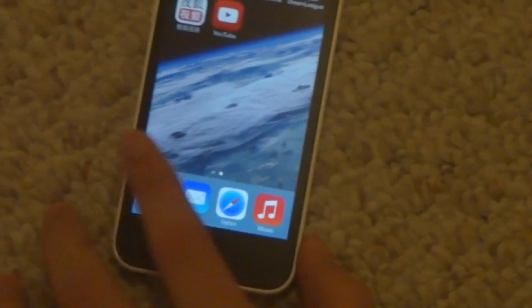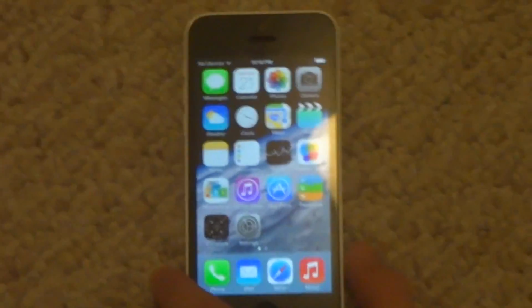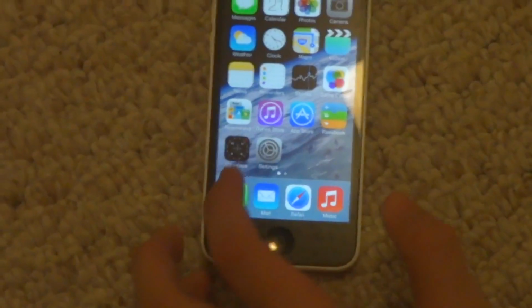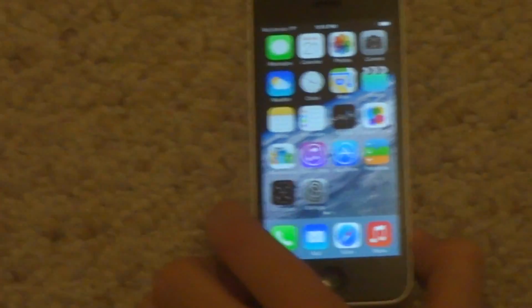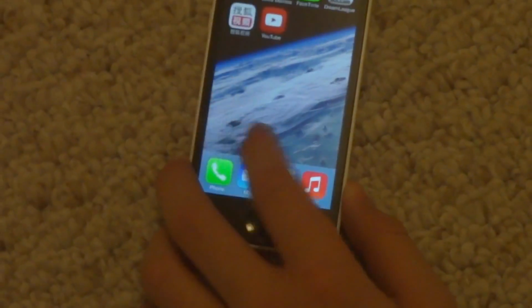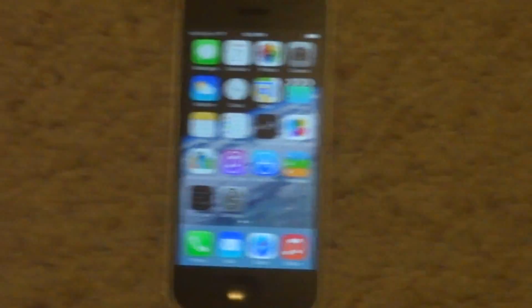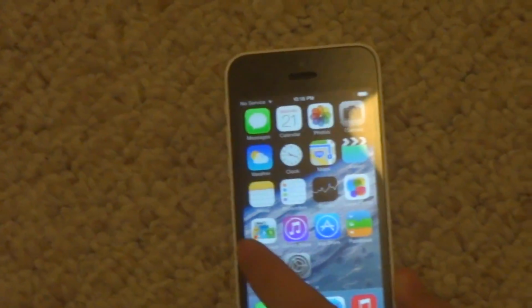The battery life of this is quite good, with 10 hours of LTE browsing, up to 10 hours of Wi-Fi video playback, up to 10 hours audio playback, up to 40 hours talk time, up to 10 hours on 3G, standby time up to 250 hours. So that's something that I like about iOS, it saves a lot of power, and the battery life is always great on Apple devices.